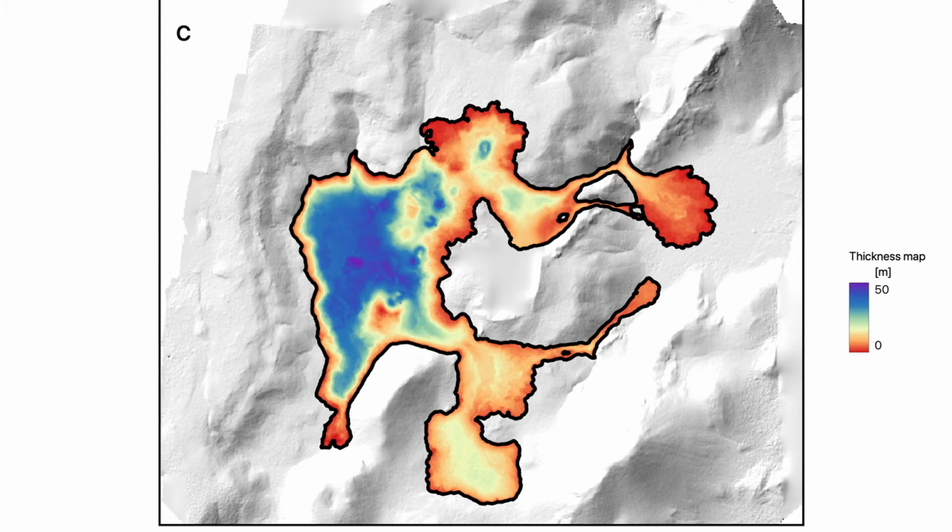If you subtract a pre-eruption digital elevation model, so basically a topographic model before the eruption started, from the new survey, then you get a thickness map, which basically shows you the entire thickness of the erupted products between the survey and the time before the eruption started. And here you can see the thickness map from the 26th of April. In blue, you see thicknesses up to 50 meters, and in red, you see thicknesses down to 0 and 1 meter.